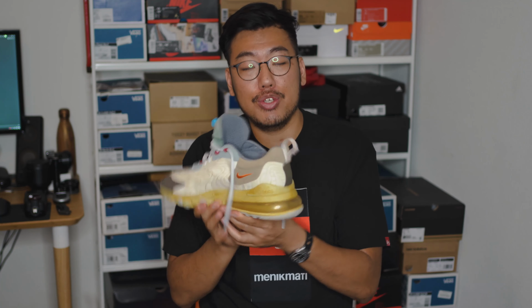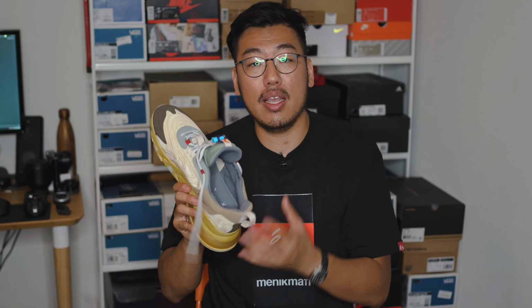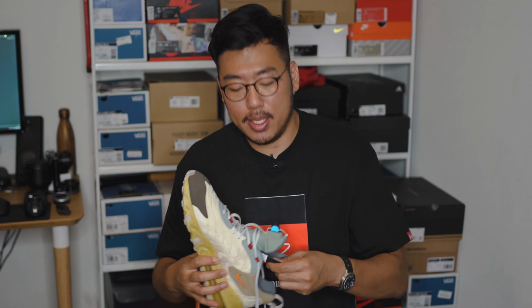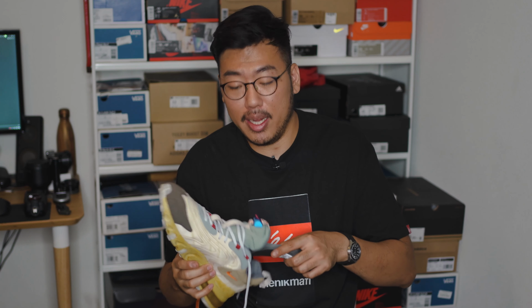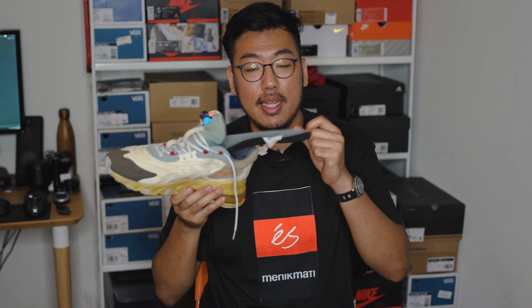So moving into the shoe, the inside of the shoe is pretty simple. There's not a whole lot going on. The entirety of the inside of the shoe consists of this super airy mesh that allows your foot to breathe really well. And there is a removable insole. And there is where you can see the second Cactus Jack mention on the shoe. And that's it. Those are the only two parts of the shoe where you'll ever see the Cactus Jack branding. Otherwise, there's not a whole lot to talk about here on the insole. It's just a standard flimsy Nike insole.